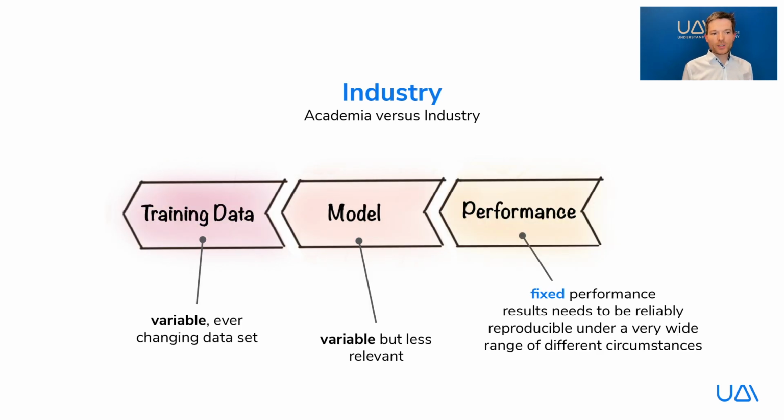But if you move on and you want to deploy it to a customer, and the customer should be happy with that, then it's the other way around. So you have a fixed performance, what I talked about. You need to reach that threshold of those 95, 98%, right? And the model, well, who cares about the model? As long as you achieve a performance, you don't care what model it is.